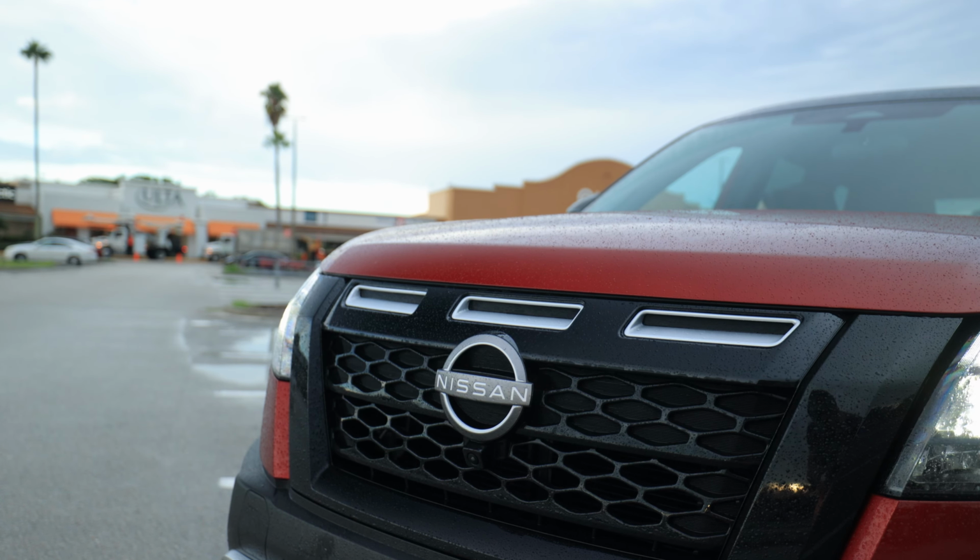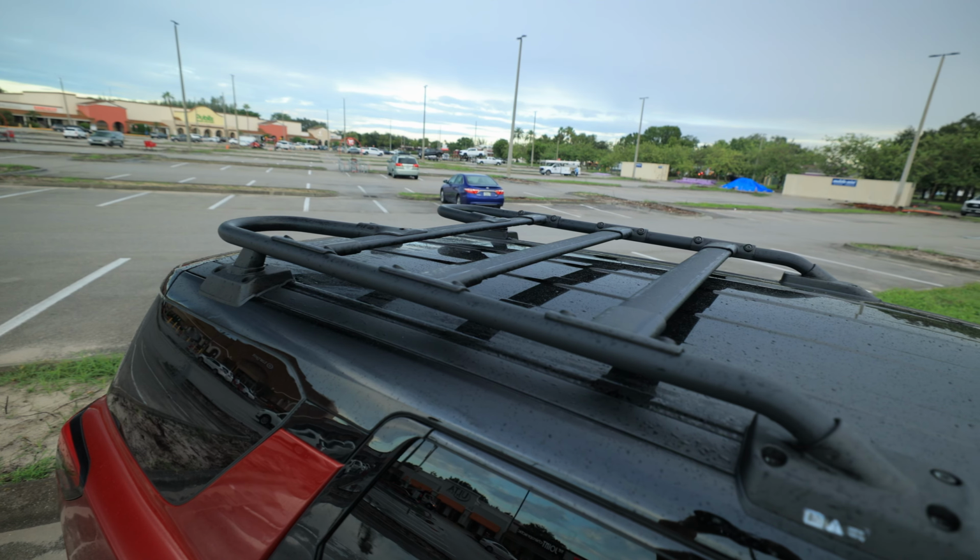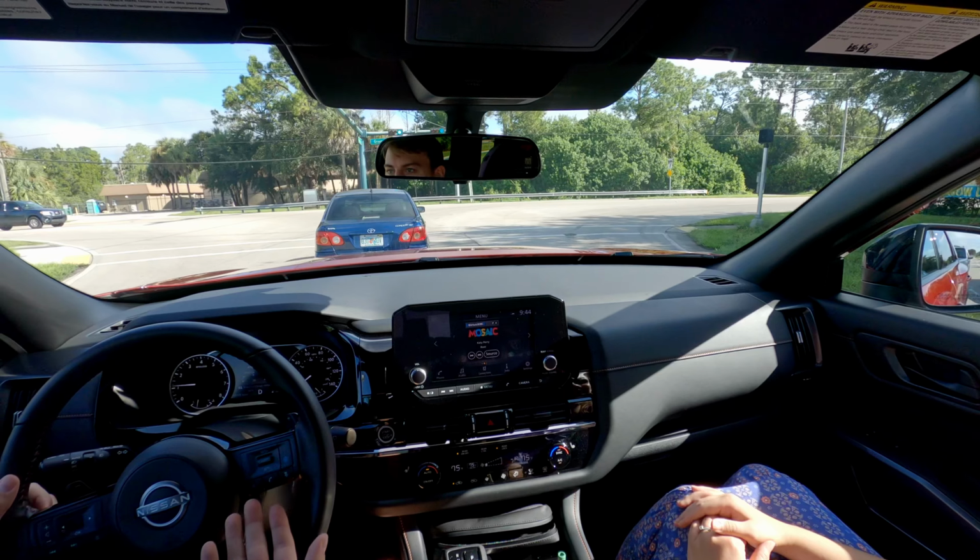But yeah, this Rock Creek has a blacked-out front V-motion grille, the tubular roof rack.